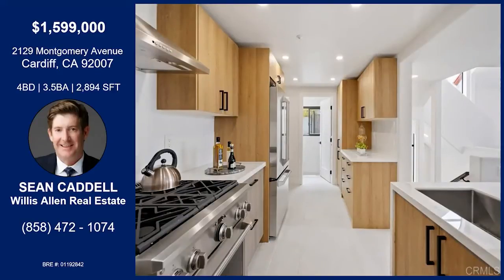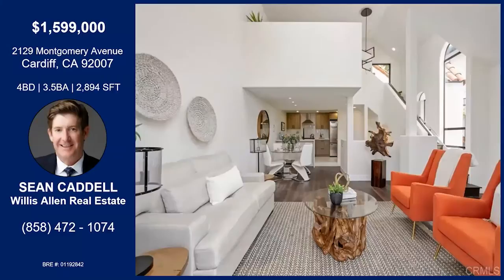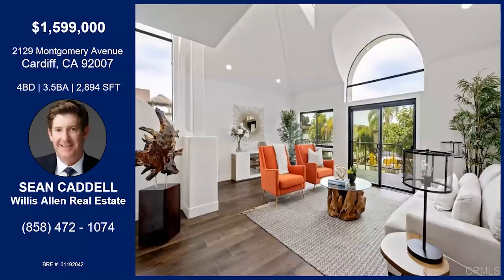Isn't that stunning? Yes, so clean and modern. Love the wood. And they did a really good job of integrating, because it was a Mediterranean home that they modernized and made it really crisp, kind of what's happening in design today. I think they did an awesome job of combining both. Absolutely. It's that contemporary coastal feel. We have high ceilings. Check out these windows. Yeah, you can tell there's windows everywhere.